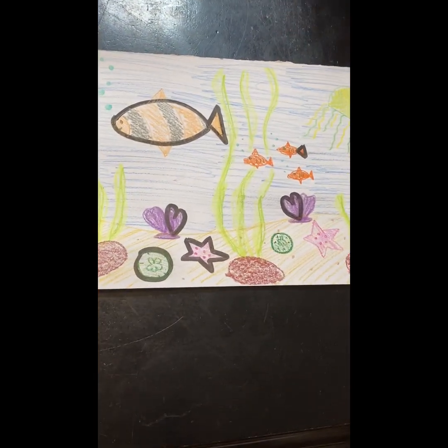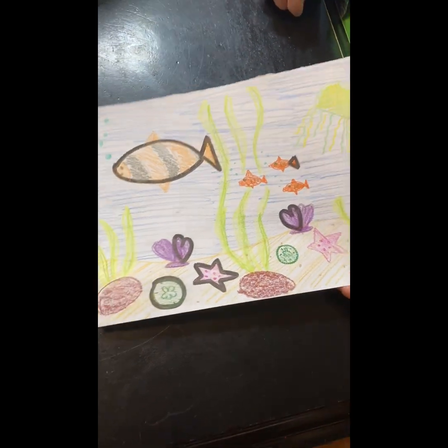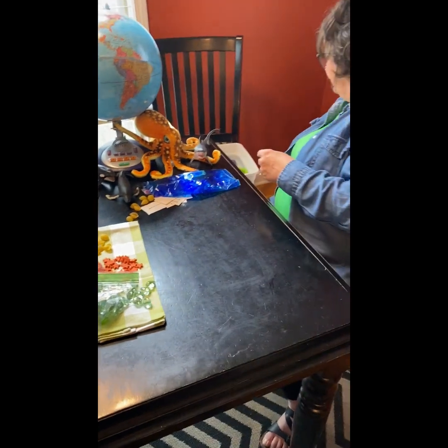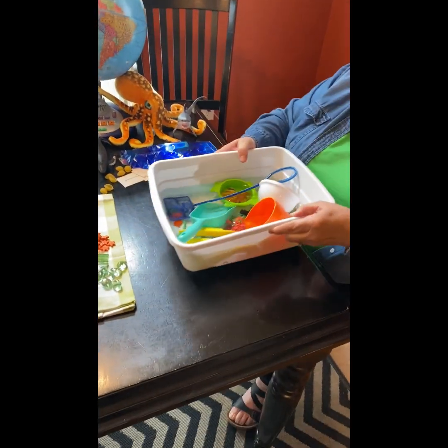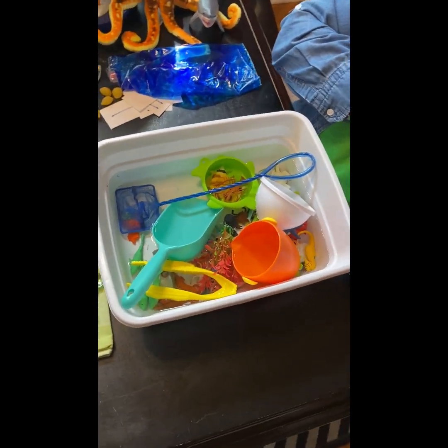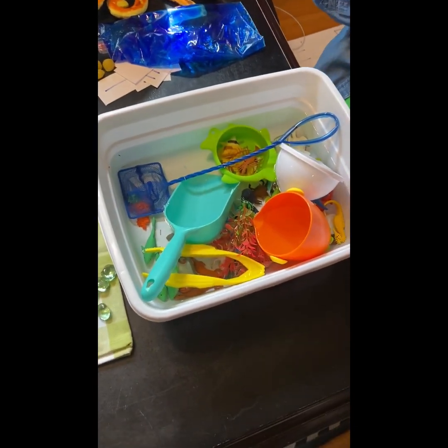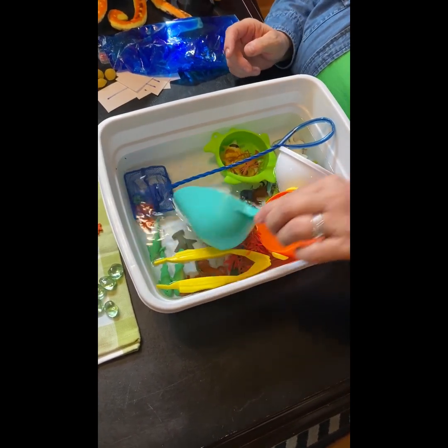Draw an underwater scene. Be sure to take a picture of that and share it with us if you would like. Okay, one more thing we have. On your paper, it says, go play in the water. Go fill up your bathtub with some water and get in and play. Add droppers and sponges and anything you like.